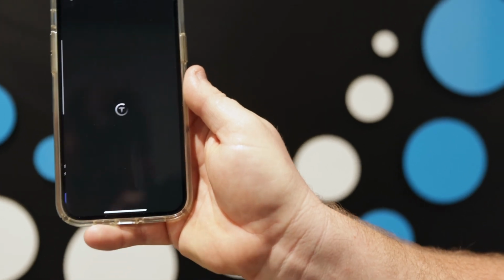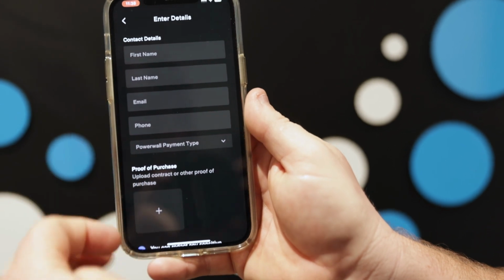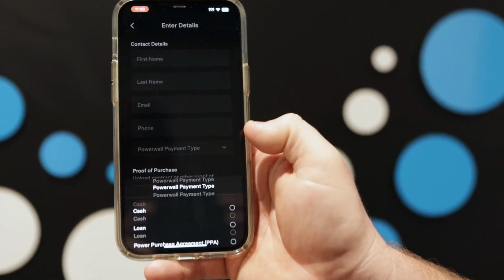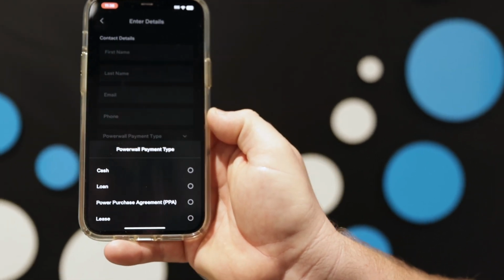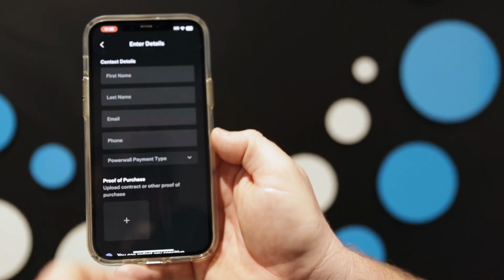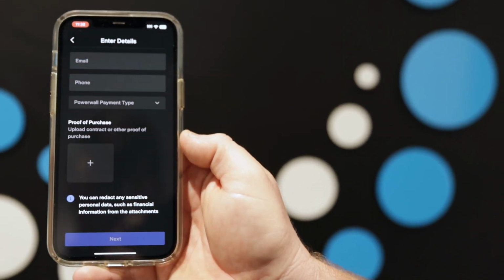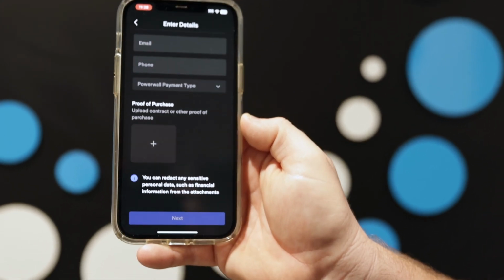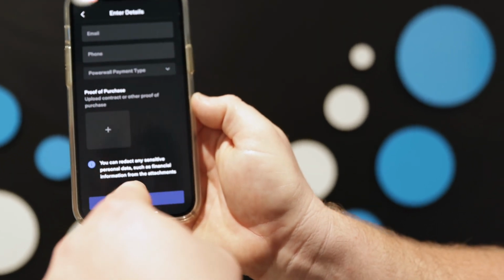Now hit start. You'll want to fill out your first name, your last name, your email address, your phone number, and select how you paid for the Powerwall. Did you pay cash? Was it a loan? Or did you get it on a PPA perhaps? Then you'll want to upload a proof of purchase. This could be any documentation from your solar installer, but I would be sure to include your invoice. Then hit next.